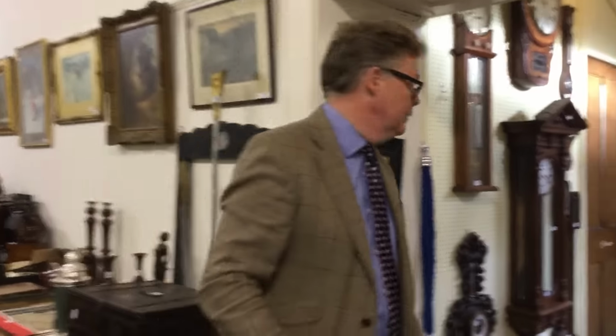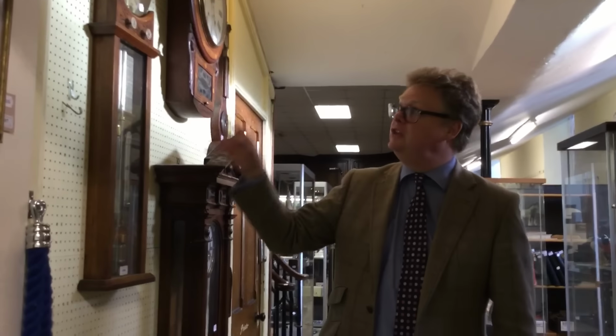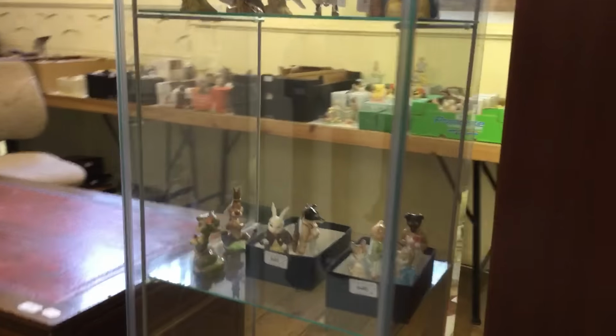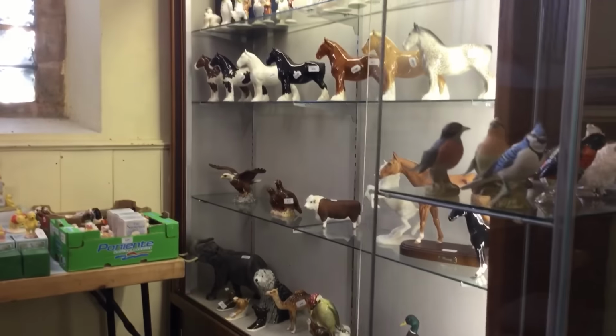So that's enough about the back sale. We're going to go through to the principal sale room now. So we've got more clocks and barometers. Where do you want to see them? You want to see them up on the wall, that's where they are. Through in here we have a huge selection of Beswick and Royal Doulton. We do a great deal with Royal Doulton.